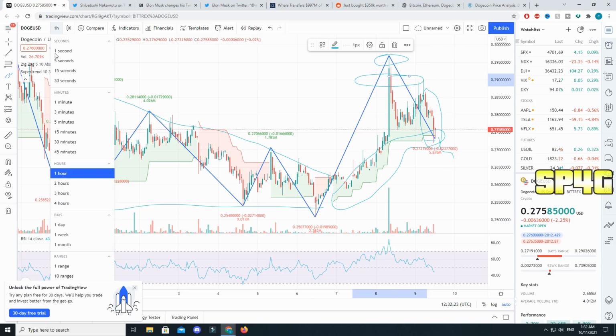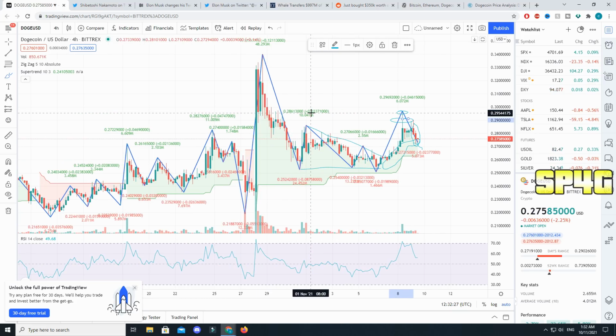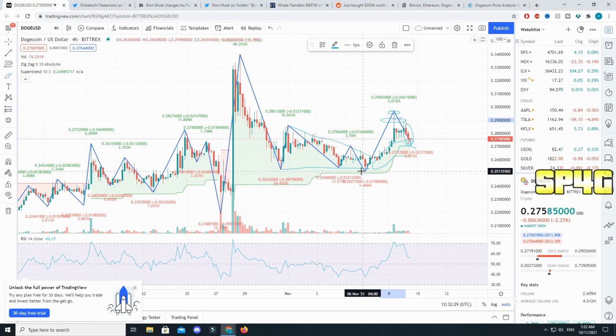Now if we look at the 4 hour chart, you will be able to see a very interesting pattern that has started to form. Yes, we had this big run up right here, and then once the run up came to an end, we had a small retracement. But you can see the retracement is actually higher than the last higher high we had, which shows that we might be having a bull run very soon.